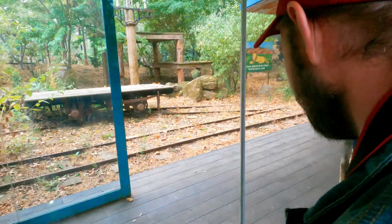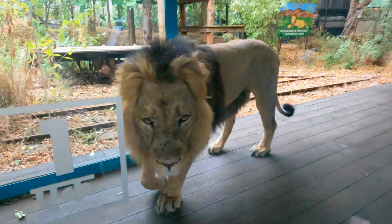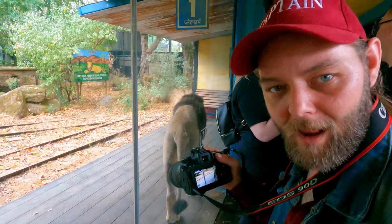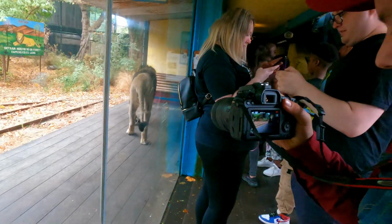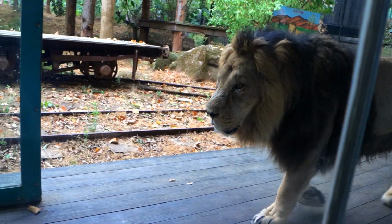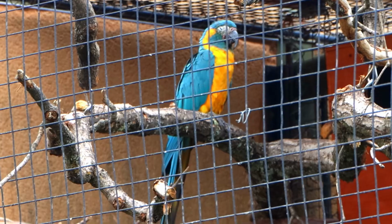This way. Wow. It's so big. Hey Dave. What you looking at? Lions. I don't believe you. You're a real lion? Whereabouts is it then? There's a lion. Whereabouts? Oh my god. Lion. He wasn't a lion. What an absolute beautiful animal.